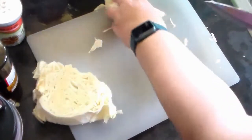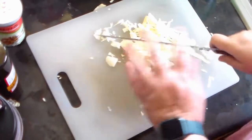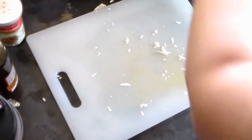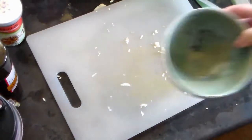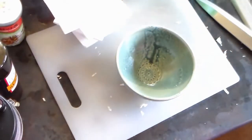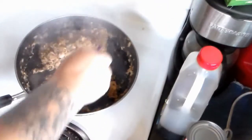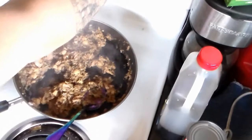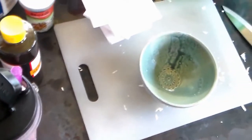We want to shred our cabbage as finely as possible. Okay, so now we have lots of shredded cabbage we can add to our little bento boxes. So I'm going to take a bowl here. We have some natto. This is what the tuna looks like, and I feel like it's pretty much done. It's starting to really dry out and look more flaky. So I'm going to go ahead and turn off the heat. And now we are going to mix up our natto.